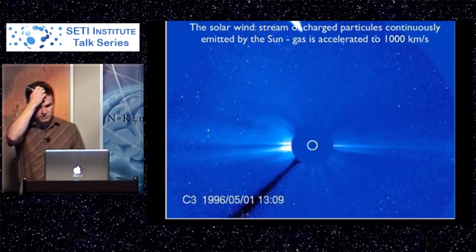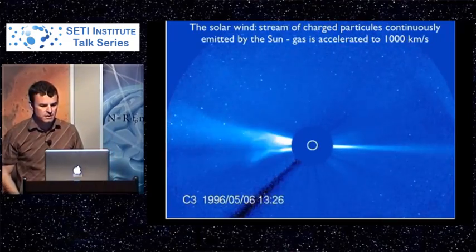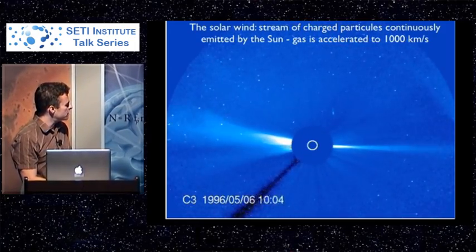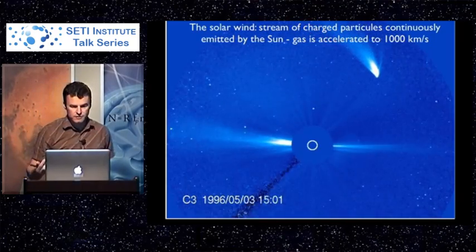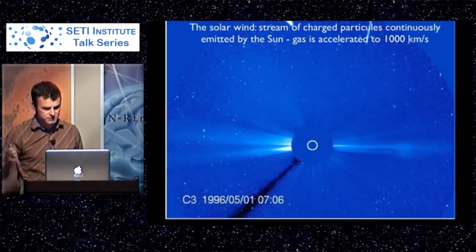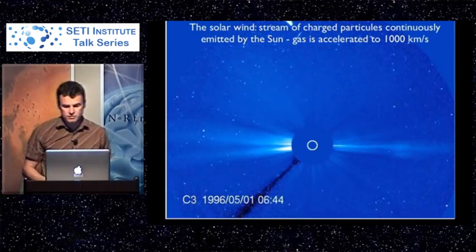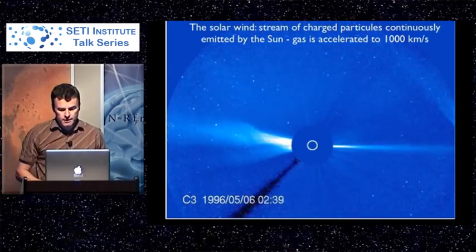So what about the solar wind? The solar wind is the stream of charged particles that is continuously emitted by the sun. And you can see the background of it here. There are big disturbances on top of it, but you can see these rays that just go out of the sun. We all live in that solar wind. The Earth just plows through the solar wind continuously. Mars does too, all the planets do. You can see a comet passing by here in this case. This is a movie made with the LASCO instrument on board SOHO. And you can see the stars actually in the background.